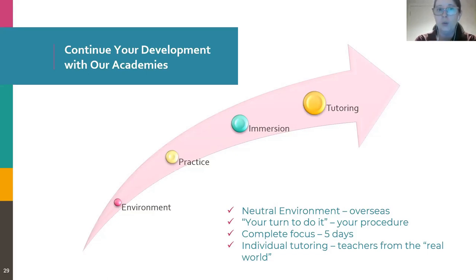So we tend to do a lot of our academies in overseas countries, either in Portugal or in Spain when they are in person, instead of doing them in the UK or in Northern Europe, where most of the people are from, because it removes you from the triggers of clinical practice itself.